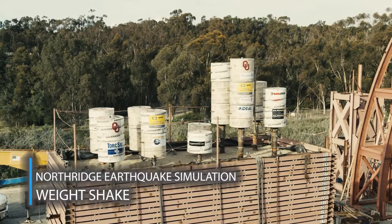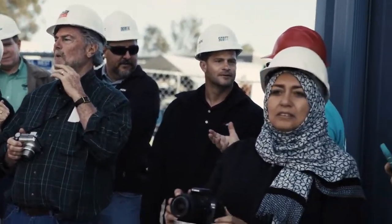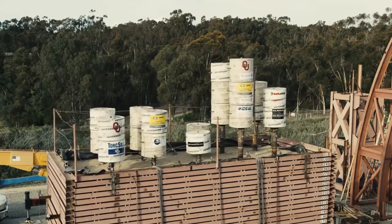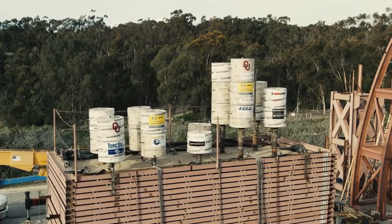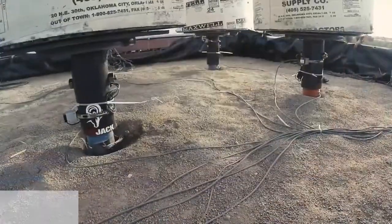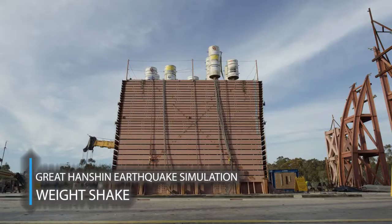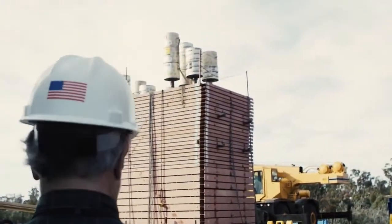Northridge 100% T0 in 10, 9, 8, 7, 6, 5, 4, 3, 2, 1, running. Both seismic events caused extreme damage to structures due to very high acceleration forces at the surface. 100% T0 in 10, 9, 8, 7, 6, 5, 4, 3, 2, 1, run.